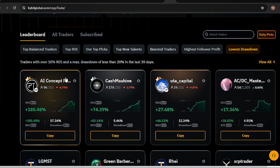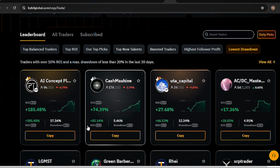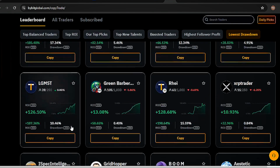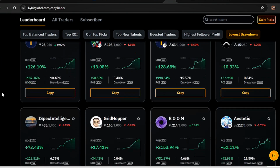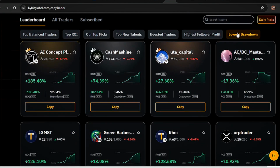This one simply means that all these traders that you can see under this category are traders with over 10% return on investment and a max drawdown of less than 20% in the last 30 days, meaning that they've actually lost less than 20% in the last 30 days. There's a saying that it's not about the wins but the losses, that you should always look at the amount you would lose in a trade even before you look at how much you would make in a trade. So some people might want to filter and use traders that would not make them lose too much money.